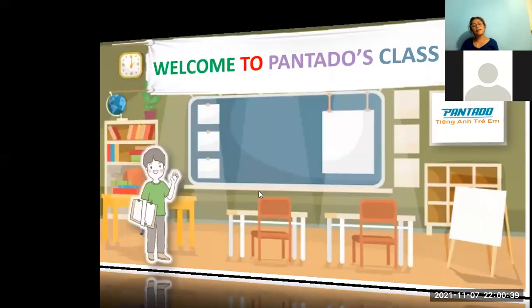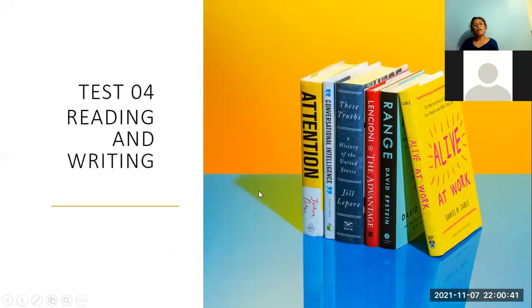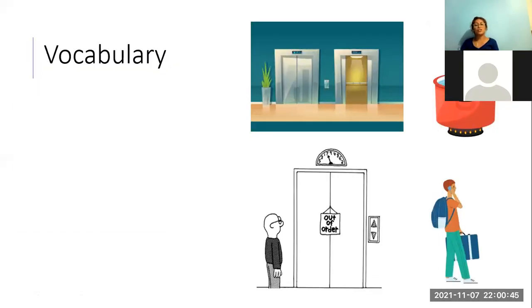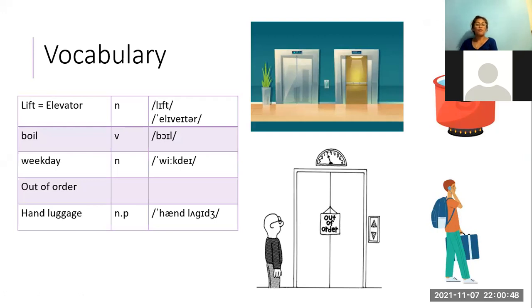Okay, so this one, Alice, look up here. We have the tests about vocabulary. First is the lift or elevator. In American English, we use the term elevator, but in British English, we use the term lift.